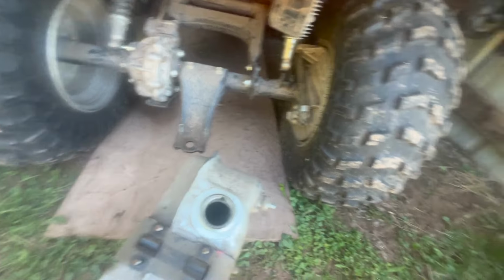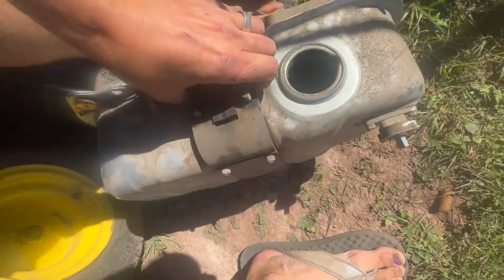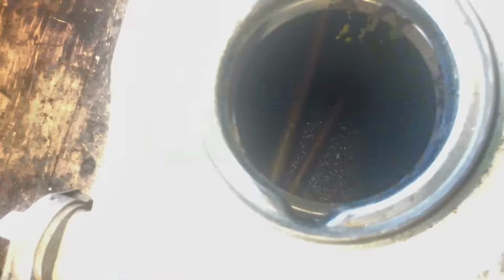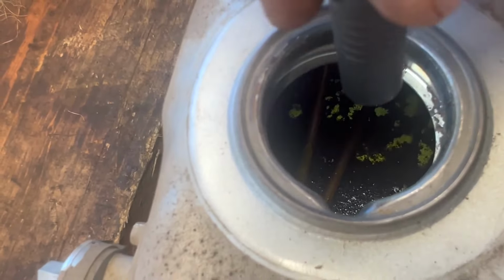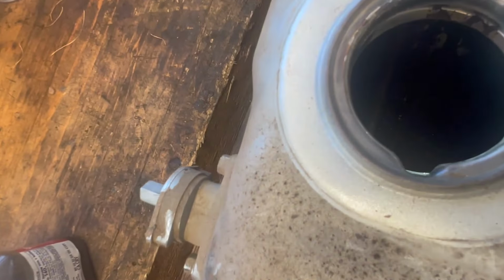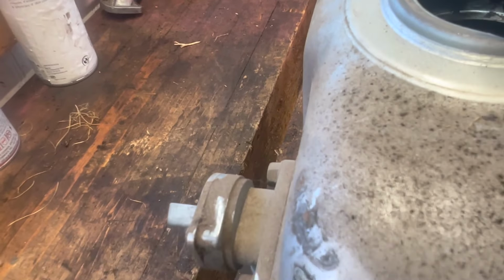Now that it's out, maybe you guys will be able to see in there. I don't know. That probably makes it worse. Let me get a light. Hey, can you see that? I don't even know what that is. I mean, it looks like oil. I'm not sure what that's all about.